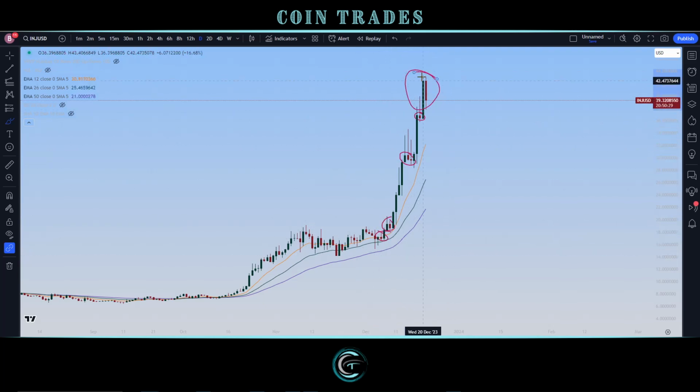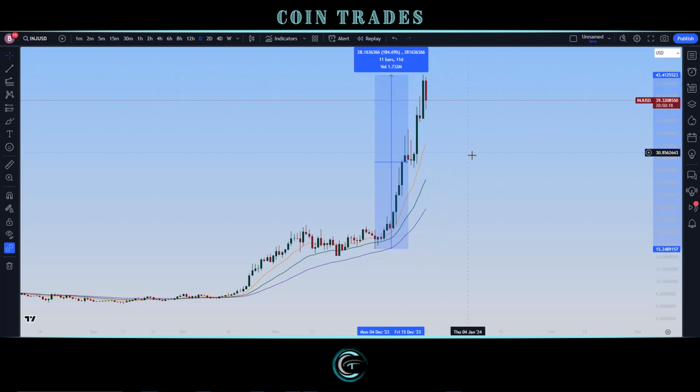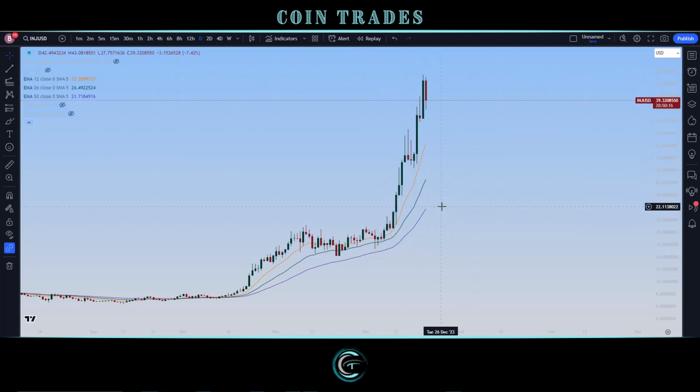Right now we are getting a little bit more, but that is to be expected, especially with the amount of gains we've had. From this swing low at about 15, up to the current prices, we're looking at over a 150% gain, and up to the top, over 180%. So a lot of extreme gains, and we know that we need to spend some time now actually retracing.